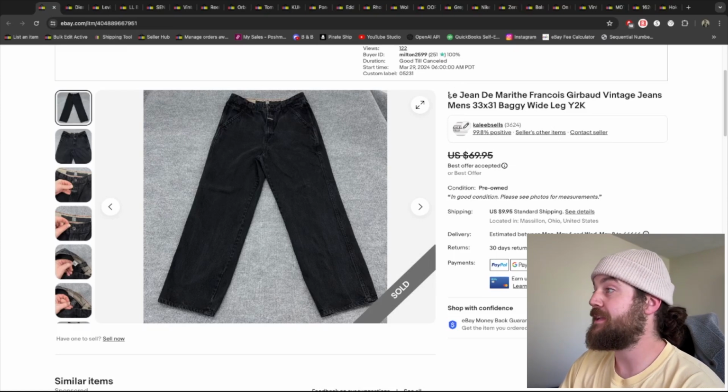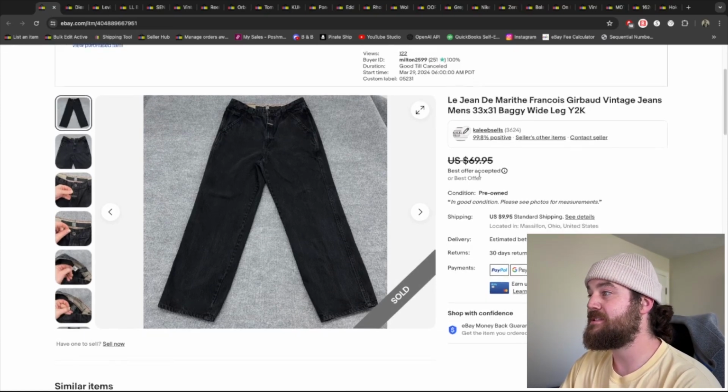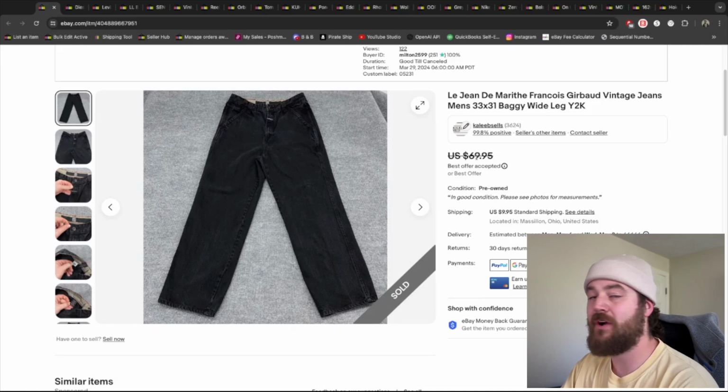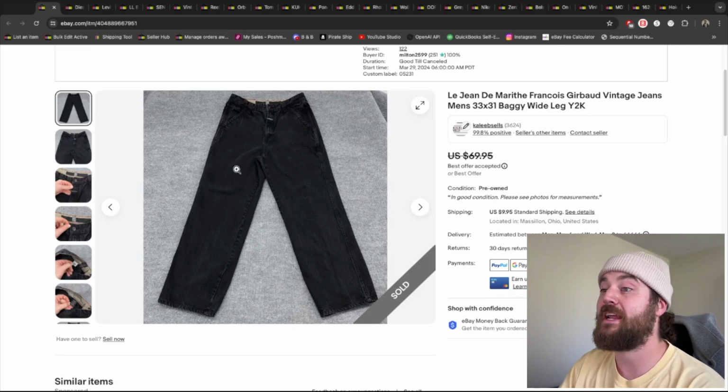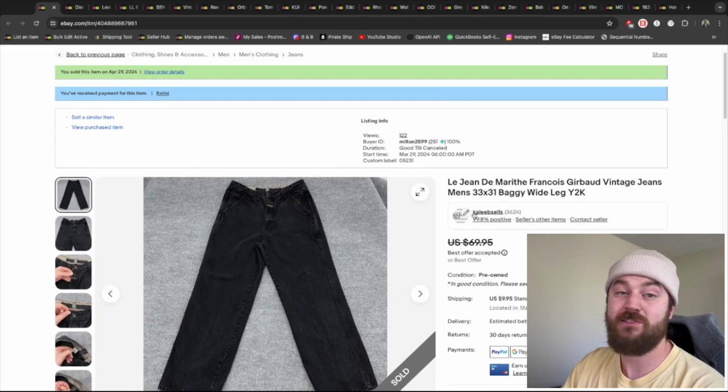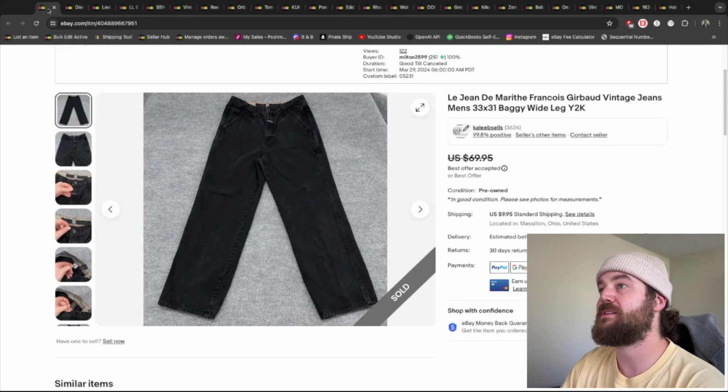I'm not French, so I cannot pronounce this name, but these are some vintage baggy jeans. I actually accepted an offer for $45 plus shipping on these. I didn't want them to get buried in the algorithm, even though I listed them way above the market, hoping that I could get a quick sale. I was still happy to get 45, and they sold in a month. I remember picking these up for $6 at my local thrift.